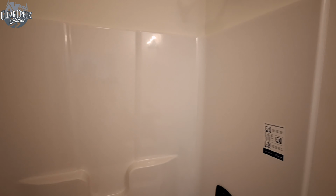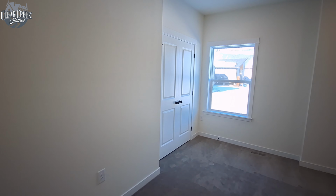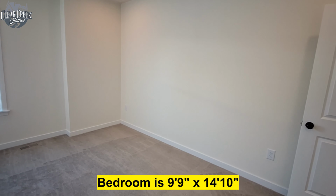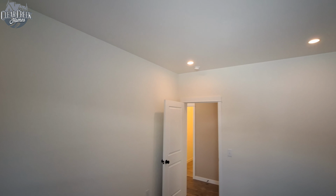Now, as we come into the front bedroom, you can see it's a very large room, very spacious. I mean, you could easily give your kid a queen size bed in there and still have a ton of extra room here. Got LED lights in all four corners.